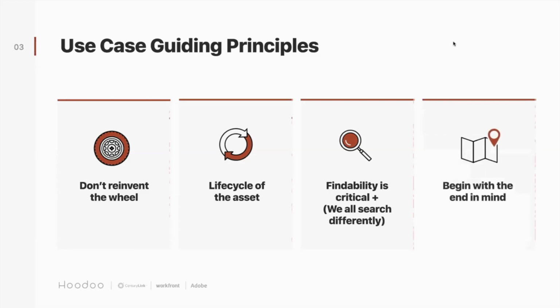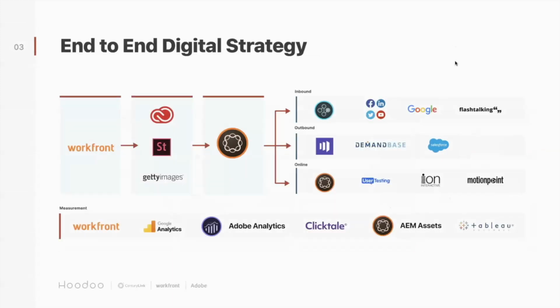The last one is begin with the end in mind. So we're working not just about the creative flow and how do we create and move those things in a way that we can update them. But how do we actually think about this in reporting of how does reporting work? If we do this well, what are the questions that we can answer that we've never been able to answer before?